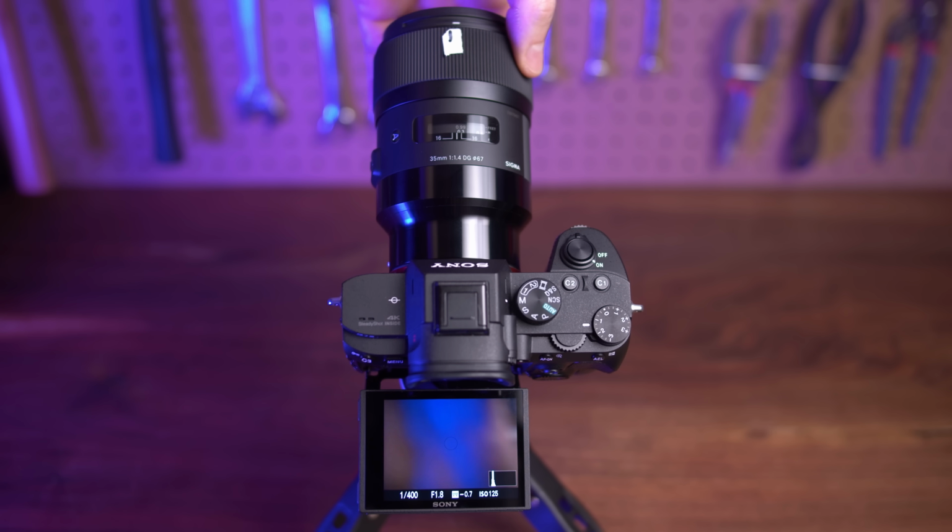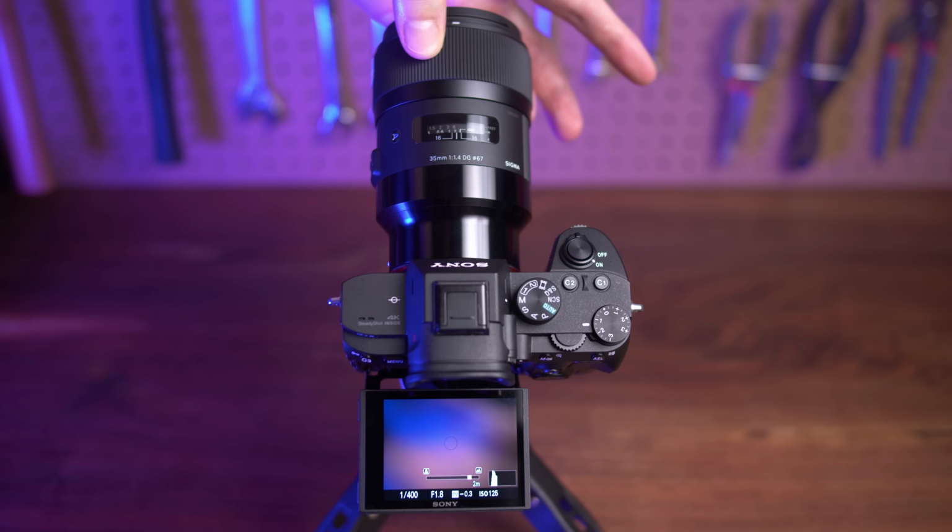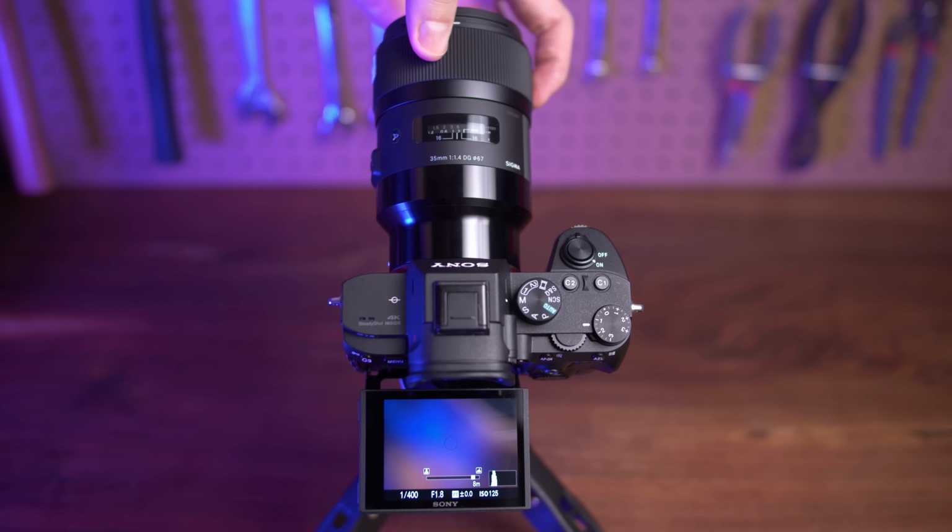It has the same minimum focusing distance as the 1.4, which is 0.3 meters or about 0.99 feet, but the 1.4 has a much shorter throw, albeit it's mechanical, so it's perfectly linear, but it only goes about 90 degrees from infinity to the close focus distance.